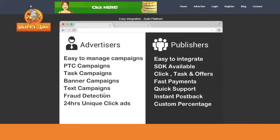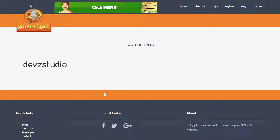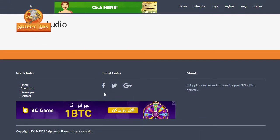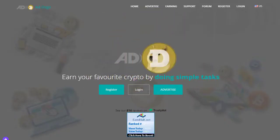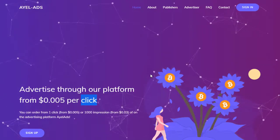because you only spend 0.005 cents on each click or each sign up. So that's why it's a brilliant website. All these three different websites are brilliant. You can simply sign up with them and start promoting your products with these types of websites absolutely free. So I hope you like the method and you are interested in that.